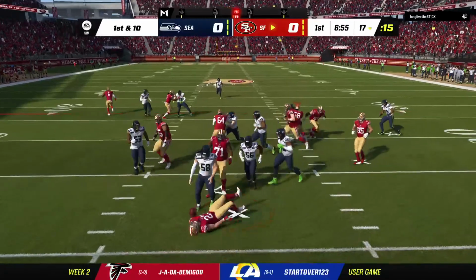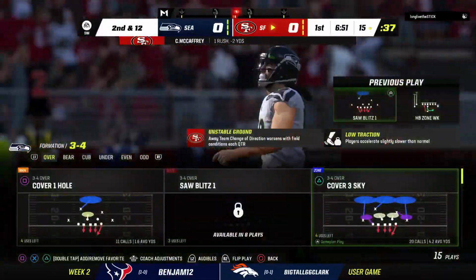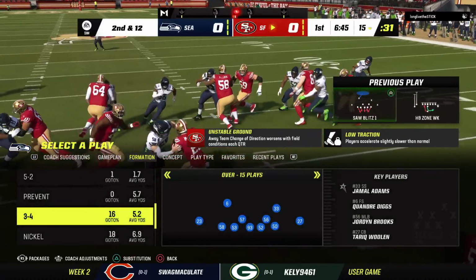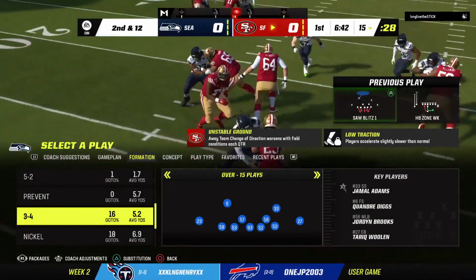The drive begins with a run by McCaffrey, and he is met in his tracks behind the line of scrimmage. Call it officially a loss of 2 on the first play from scrimmage. Second down. Well, this defense for the Seahawks, terrific last week in the season-opening victory.